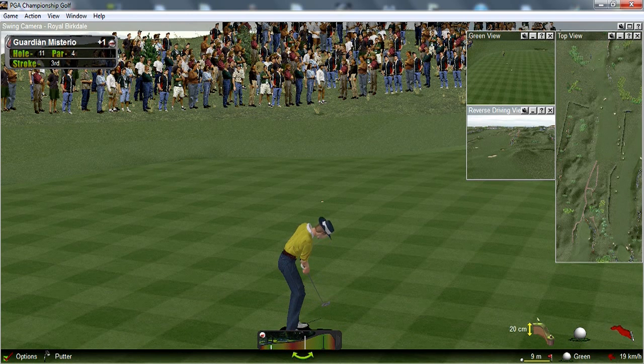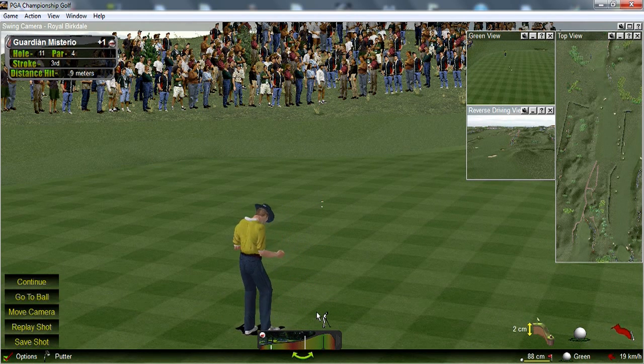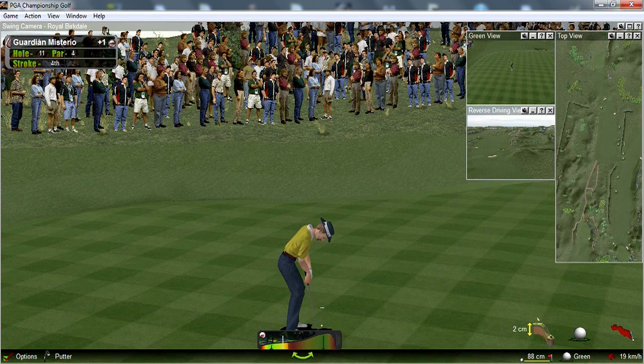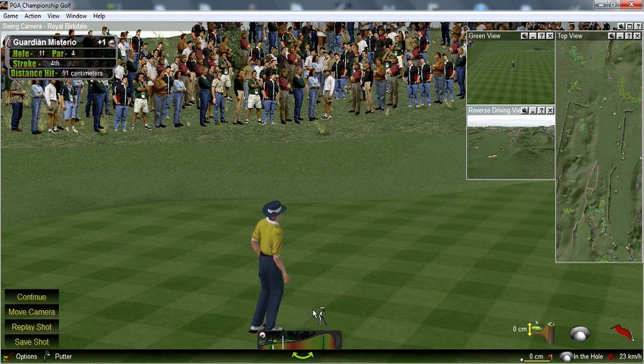This one's right on target. Didn't hit it. Lost it right. For par. A long 3-footer. The par putt goes down.